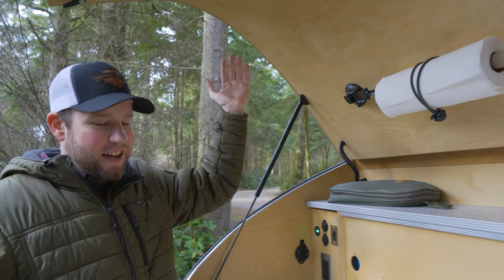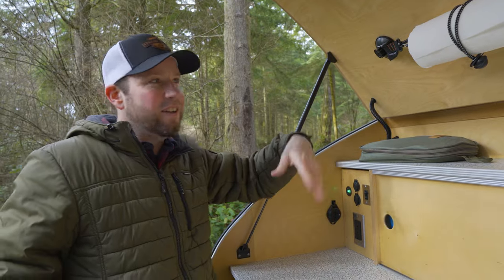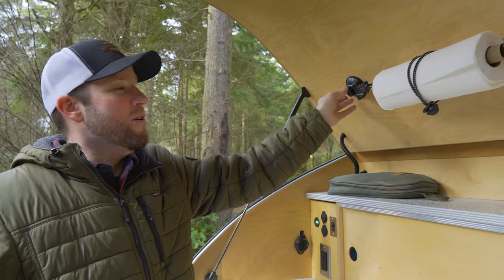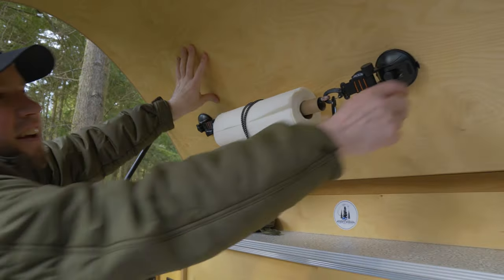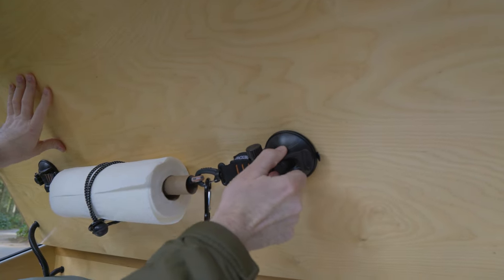Oh, we saw them... Man, what was the name of that company? We saw them at the Overland Showdown in Florida on YouTube, but they had something similar that looked even better. But figured we can move this, take it off whenever we want, but it'll also stay here. We just pull them off, put them back up, press down, and that puppy's not gonna move.